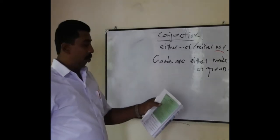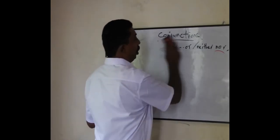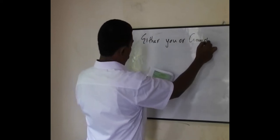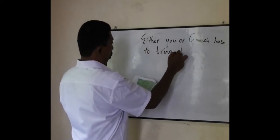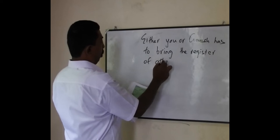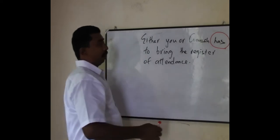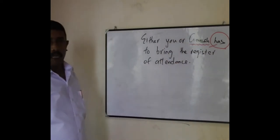Next, either you or Ganesh has to bring the register of attendance. Now, what we see here: either you or Ganesh has to bring the register of attendance. Ganesh hari oba hari denna ekkenun genna pulan register ekak. Meke ekawachana either you or Ganesh, Ganesh ta kan, meke yodanne has to be.